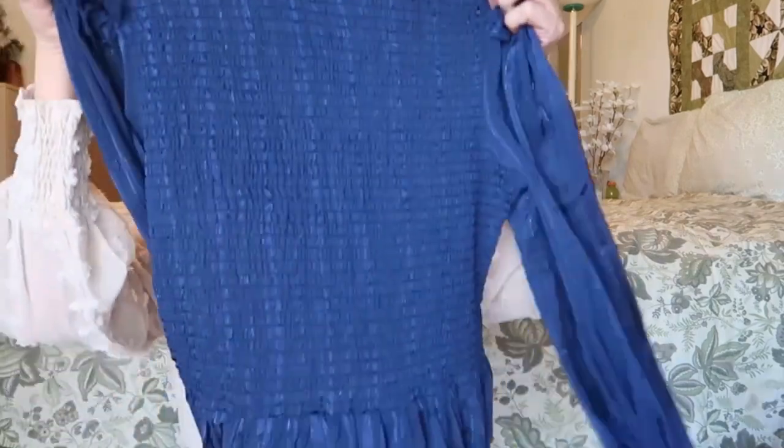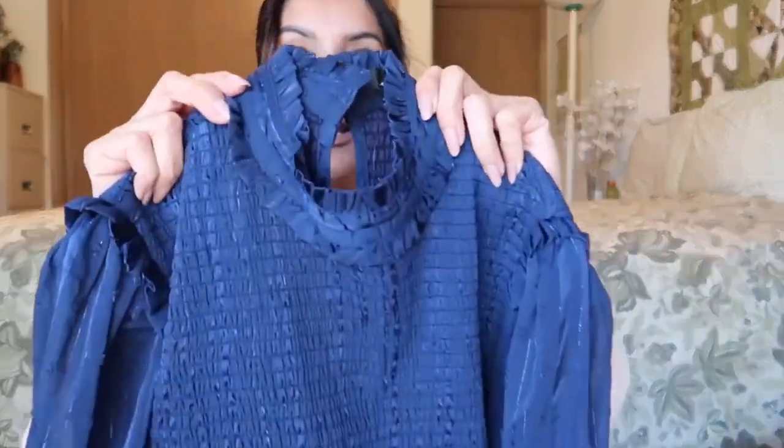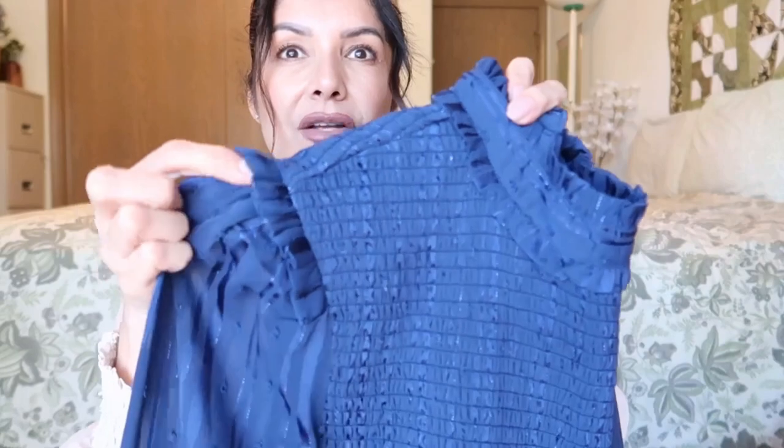The second item that I want to show you is a beautiful dress, and I am obsessed with this one. The color is really nice. I am transitioning from wearing just black to wearing navy. I think it looks just as sophisticated, but not as harsh as the black color. And I am getting into navy blue color clothing, and this one is really nice because it has a mock neckline. Okay, so it has a ruffle here.